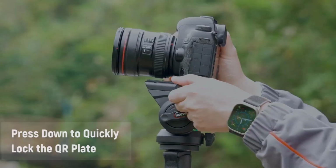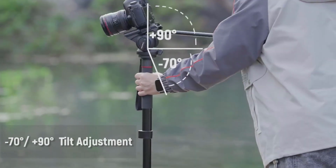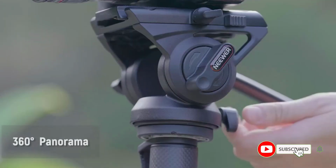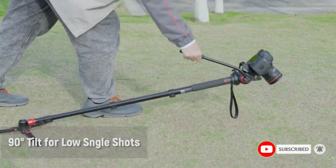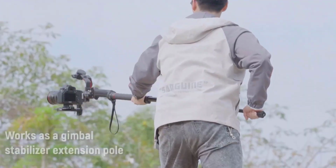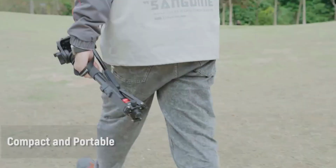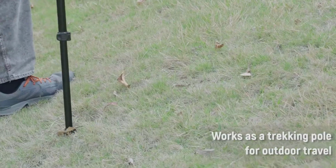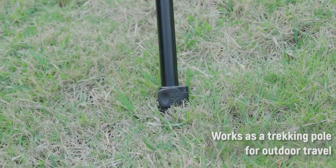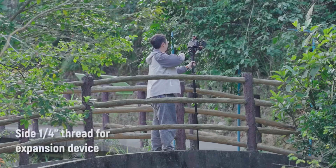The professional fluid video head features 360 degrees pan and -70 degrees to plus 90 degrees tilt movement, a counterbalance system, and damping control for easy panoramic, low-angle, and overhead shots. The monopod is also compatible with various DSLR cameras, mirrorless cameras, camcorders, gimbals, and video rigs. It is easy to set up and transport with flip locks, rubber grip, and a 13.2 pounds load capacity.